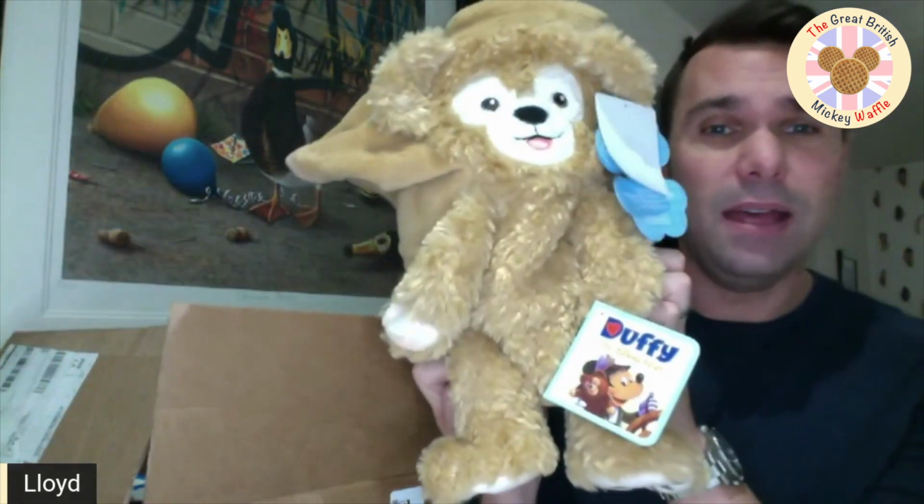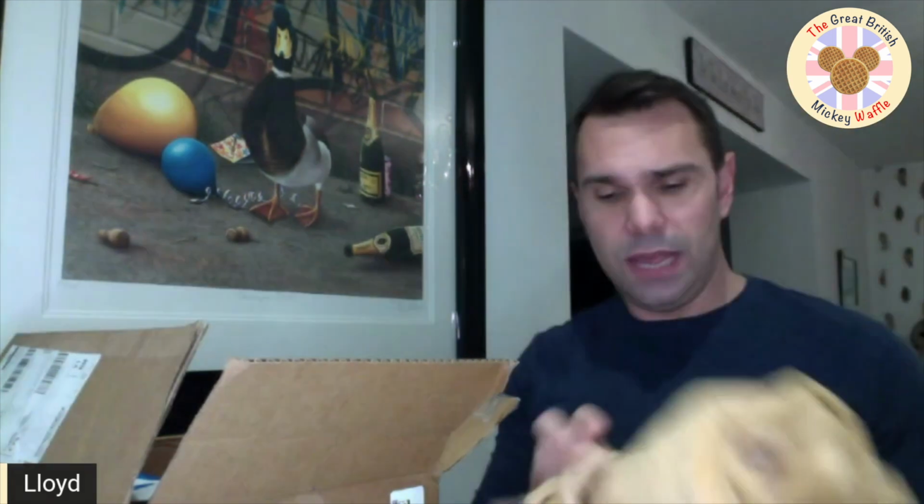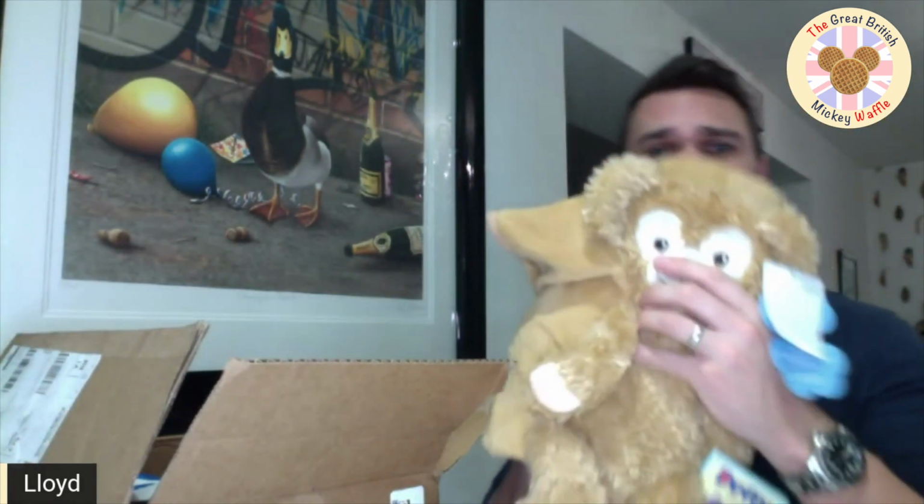Duffy, the Disney teddy bear blanket. So this folds out into a full blanket, and in the end, you just have Duffy sitting in the corner of the blanket. So I've got that for my youngest lad, who's just 4.5 months old. So he won't know who Duffy is yet, but it's a nice little blanket anyway.